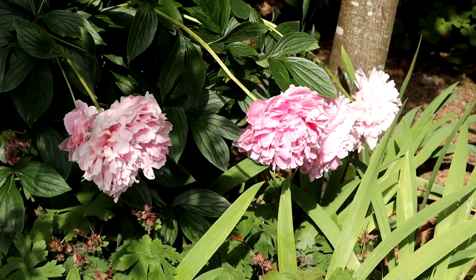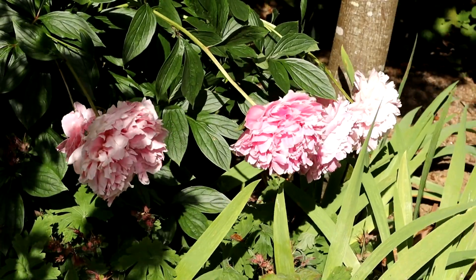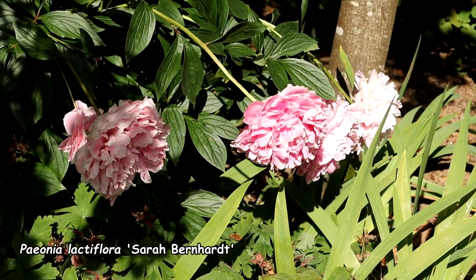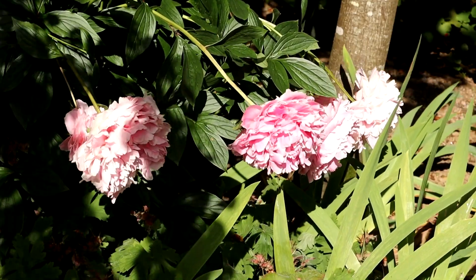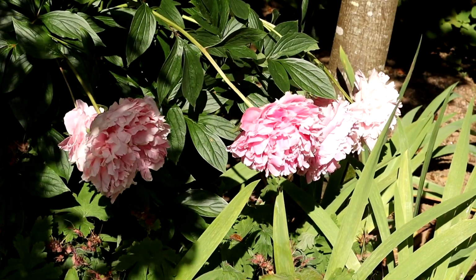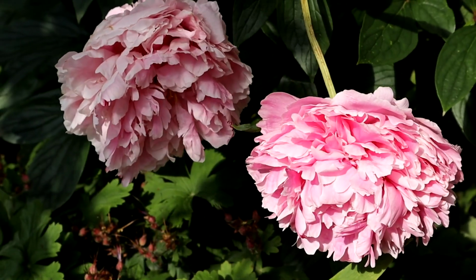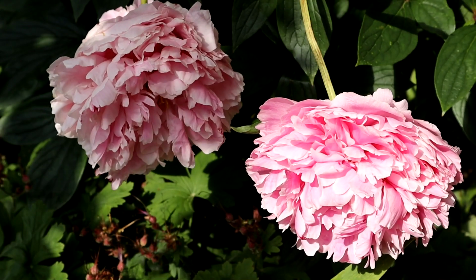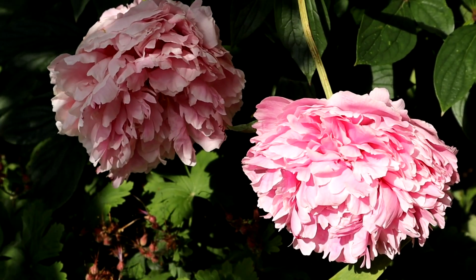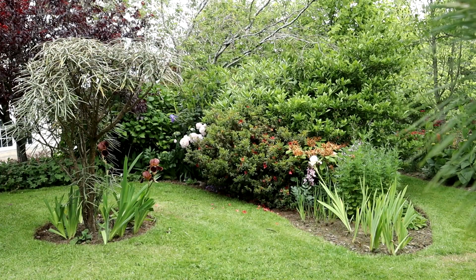And this is the gorgeous peony called Sarah Bernhardt, who was an actress apparently, and it is very tall. And this one, I can't believe every year how it still flowers, because as this canopy of trees gets bigger and bigger, it's in more shade, and as we all know, peonies like full sun, but it still flowers. It is perhaps getting taller in an attempt to reach for some light, but it still flowers for me, and she's beautiful.